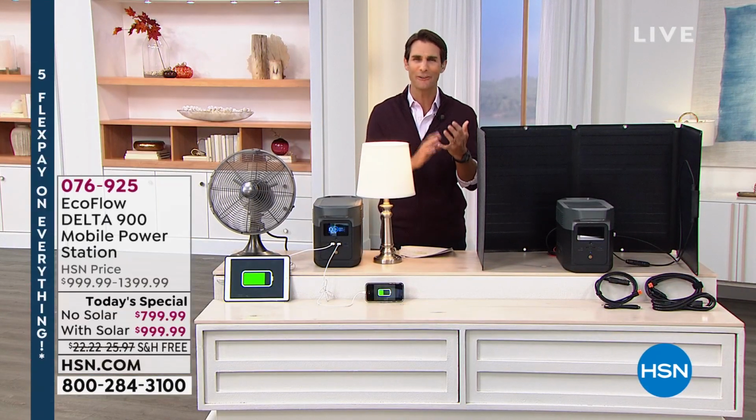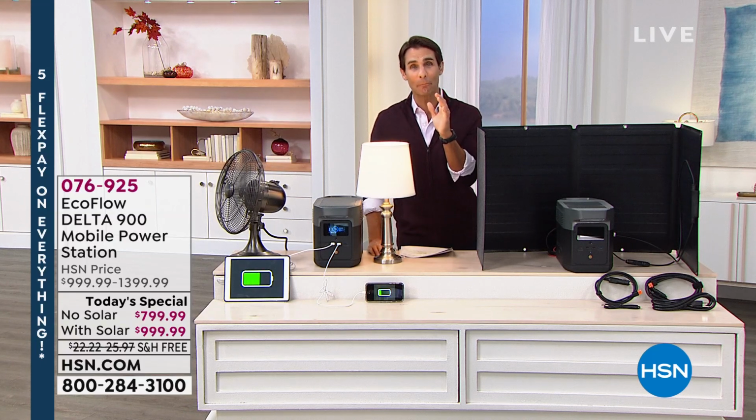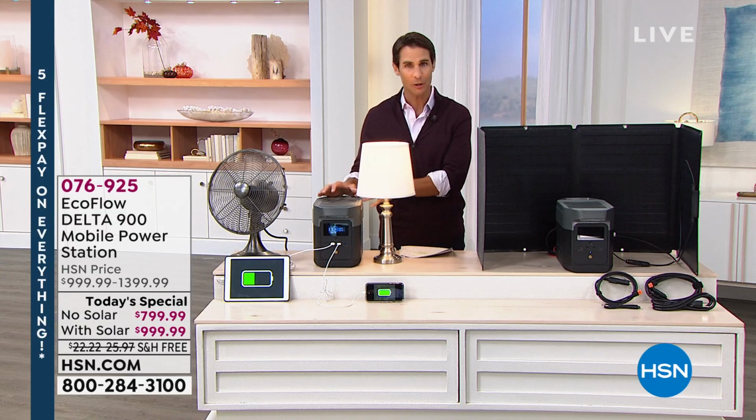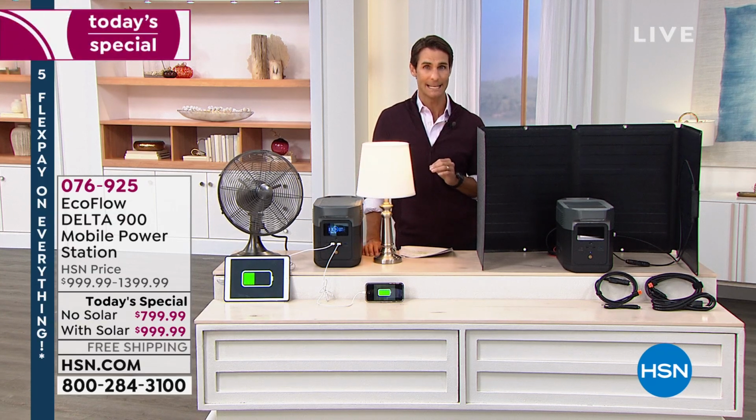You're just hanging out outside. Yes, it will charge your phone and your tablet and your computer. Yes, it will even charge your power tools. Maybe you're doing a project in the garage. You plug your power tools into this. But maybe, and maybe even more importantly, this is gonna be your emergency plan.